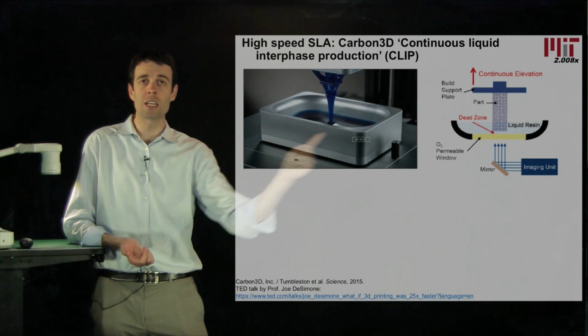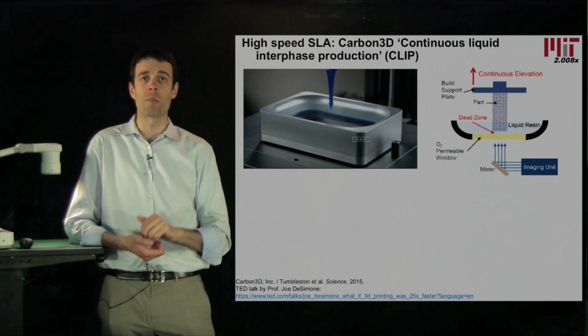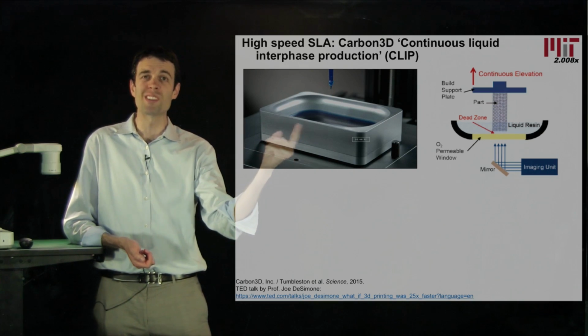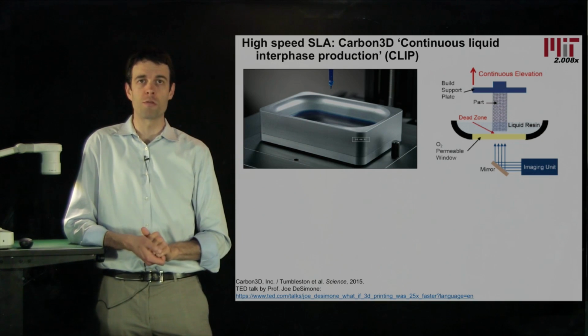They don't have to layerize. They can use a projector underneath the build window, and they can project a full cross-section of the part at a time. And this part that we just saw in the time-lapse video itself was printed in 7 minutes, whereas it might take 70 minutes or more to print it on a machine such as the Form 1.